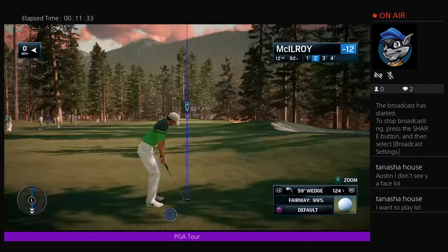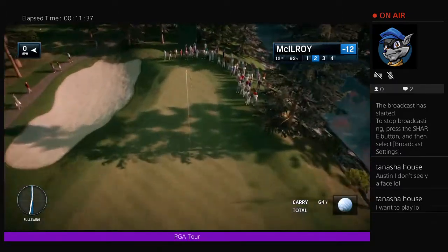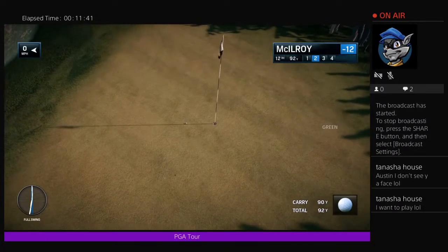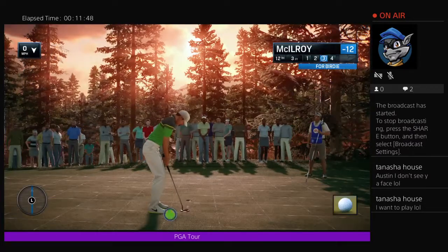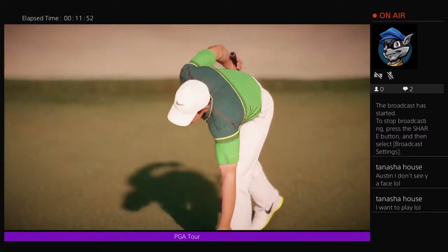Second shot. Good look at the green. Pretty good shot right there. He can really get red hot with a putter. Let's see what McIlroy does. Knocking down all the shots today. Now at 13 under.